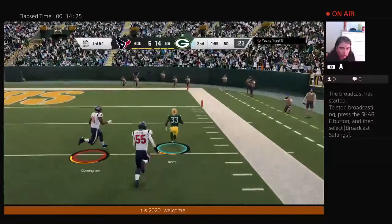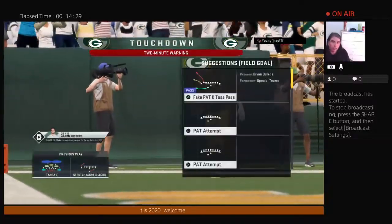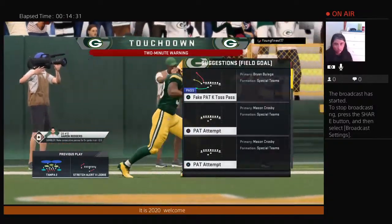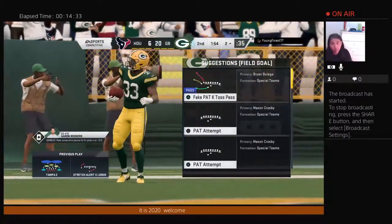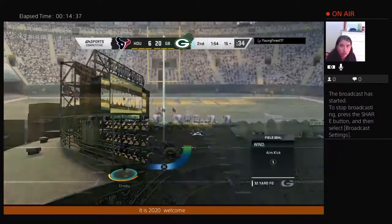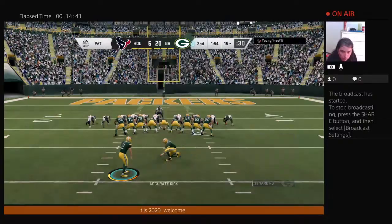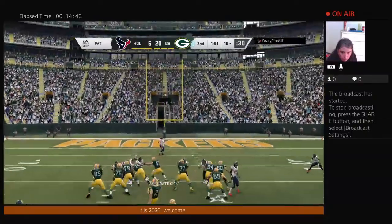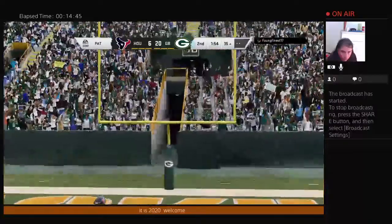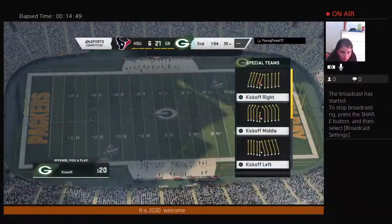The 20. And now off to the races down the right side. And he will get this into the end zone. Touchdown, Green Bay. Aaron Jones with his 2nd touchdown here in this first half. And the Packers are able to stretch that lead out further. Extra point would be good by Crosby. And the lead is up to 15 now.